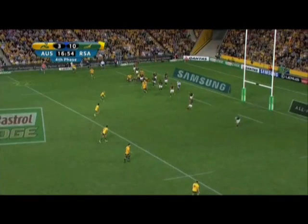And I'm a big believer in that. Sometimes, though, that's not what's required. And here's a perfect example. The space is clearly out wide. If Cooper takes the ball to the line, he's going to take space away from his outside men.